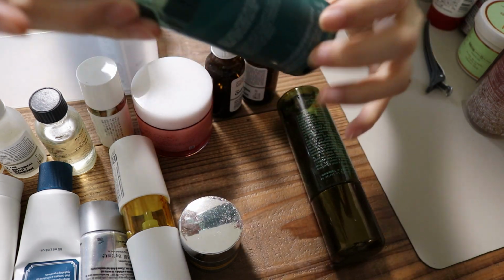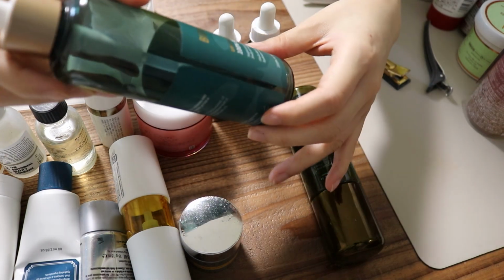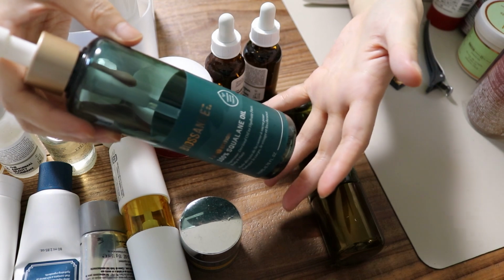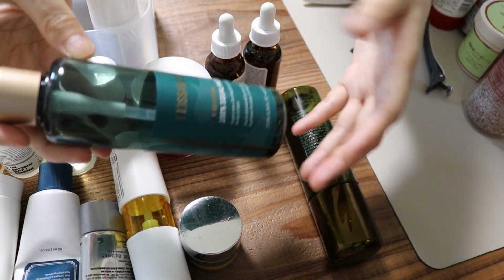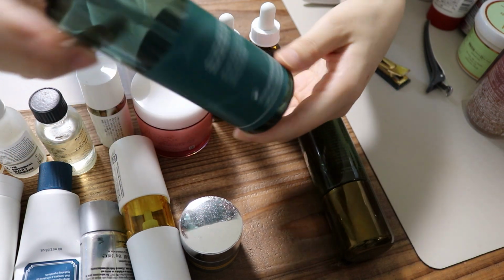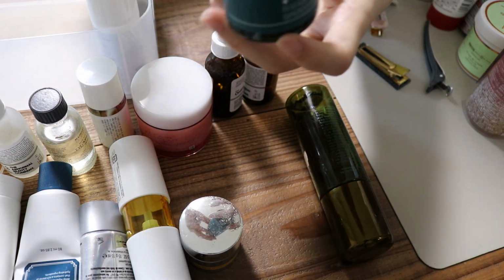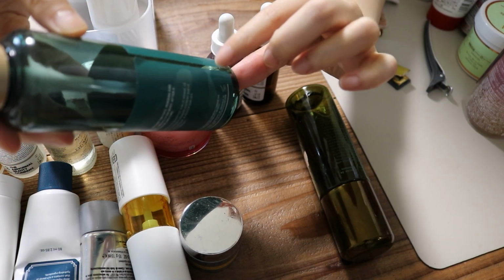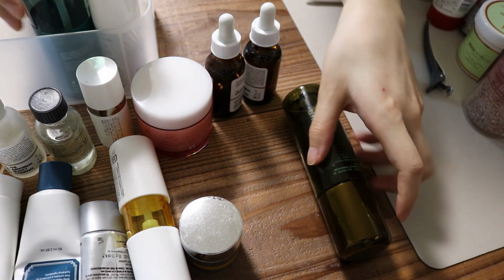And this is also a long time favorite. It's just a squalene oil. Whatever brand will do. As long as it's a good brand, all the squalene oils are pretty much good. And this is a 200 ml bottle, and I only have this much left. So yeah, that's a keep as well.